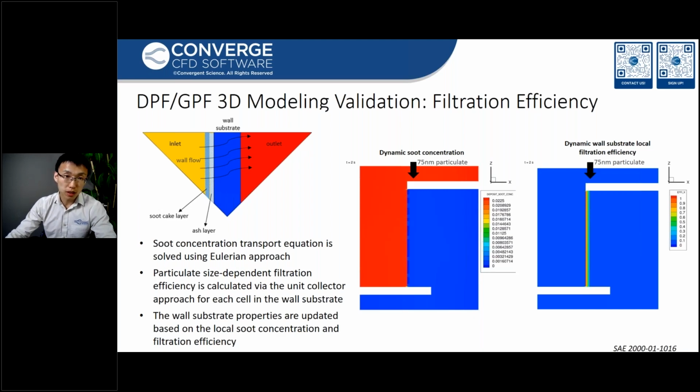And the same thing for the cell concentration. So initially we have concentration across the whole domain, but as the filtration efficiency kept increasing in the wall, the cell concentration downstream of the wall will keep decreasing because of all the particles that have been trapped within the wall.